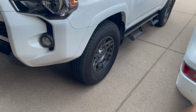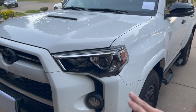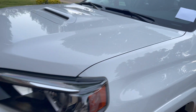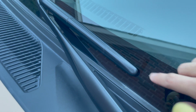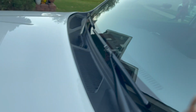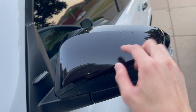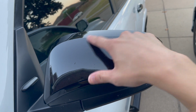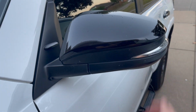And I love how Toyota, oh yeah, on the new ones they put LED headlights. And on both cars, they have these lines right here. And then on the Toyota cars, they have these aero fins. I don't know if these count as aero fins too, but I'm gonna guess they are. And then on the 4Runner, these are manual.